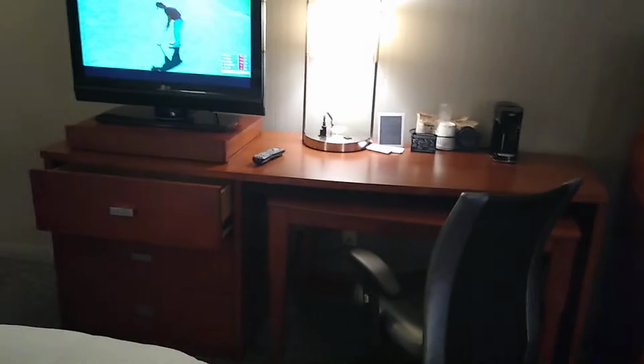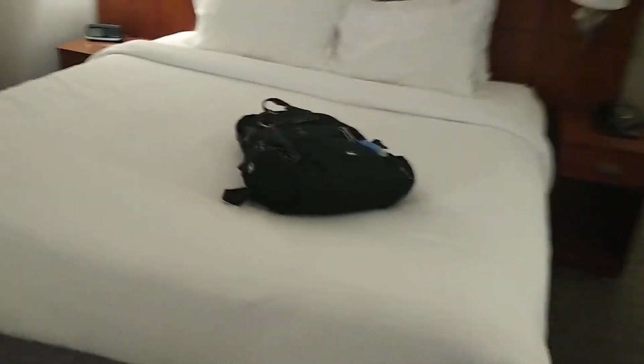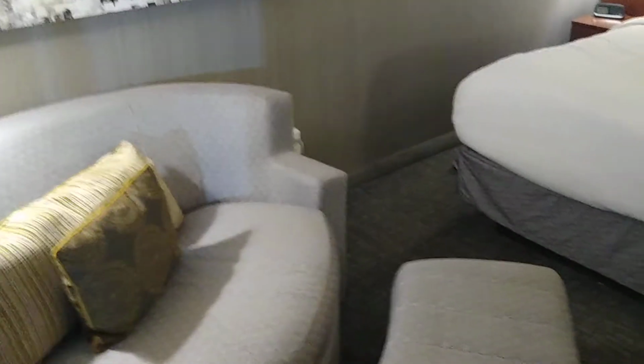So here is the room. You do have a refrigerator and a microwave. Nice little desk area here. The TV slides out. Isn't that neat? Back up a little bit here though. But this is an updated room. This looks pretty modern and it's very clean.